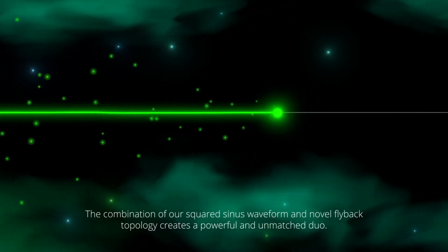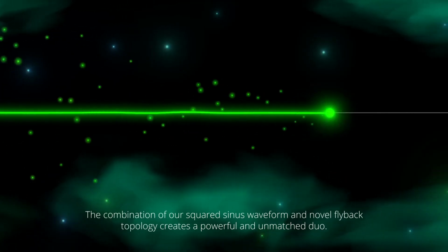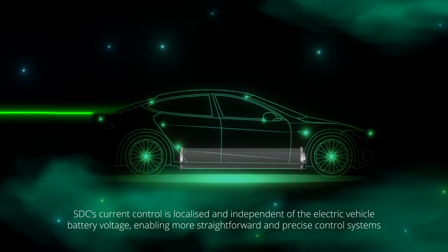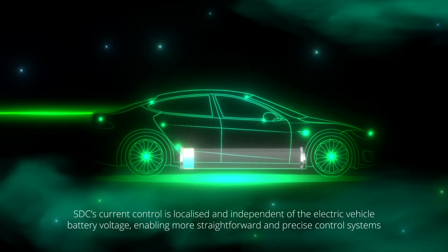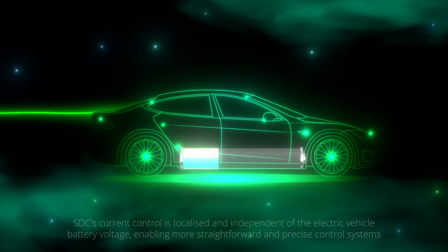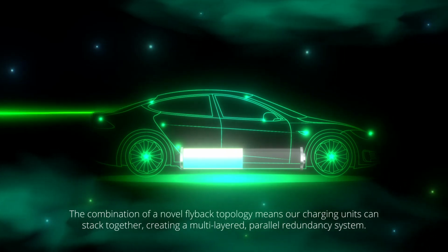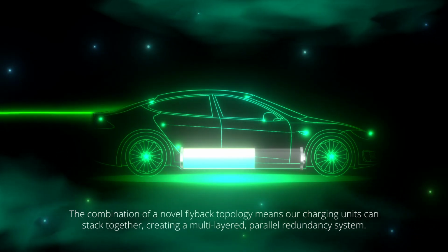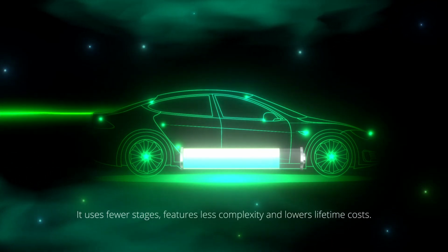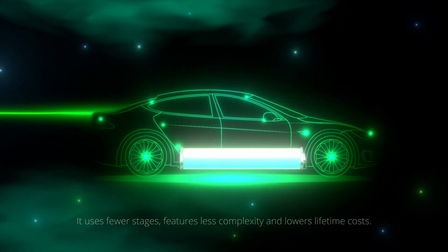The combination of our squared sinus waveform and novel flyback topology creates a powerful and unmatched duo. SDC's current control is localized and independent of the electric vehicle battery voltage, enabling more straightforward and precise control systems. The combination of a novel flyback topology means our charging units can stack together, creating a multi-layered parallel redundancy system. It uses fewer stages, features less complexity, and lowers lifetime costs.